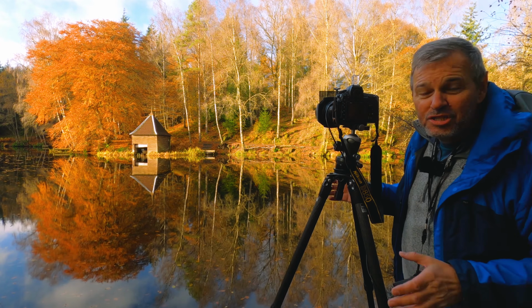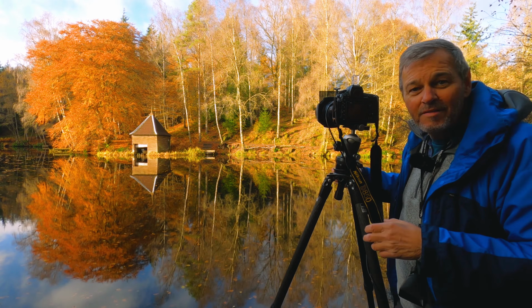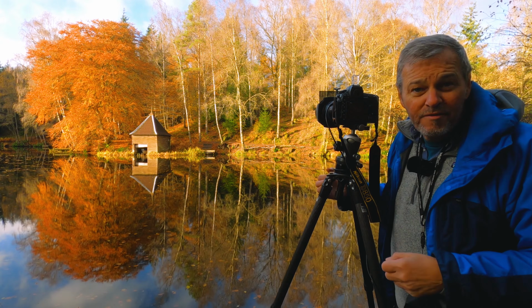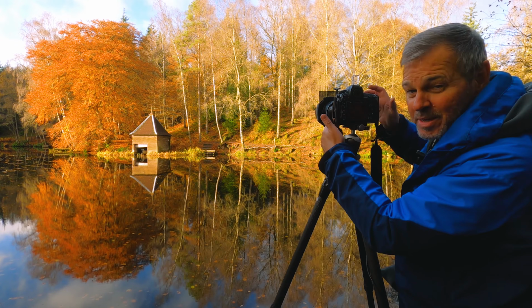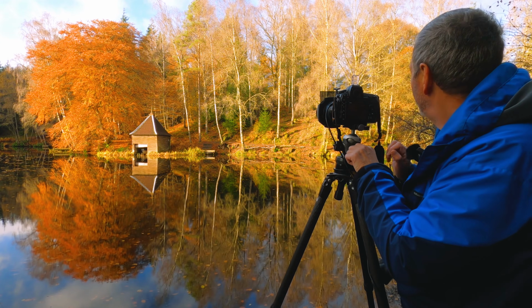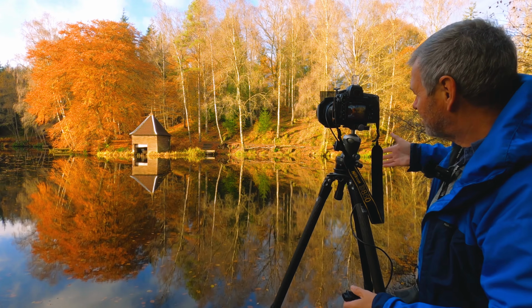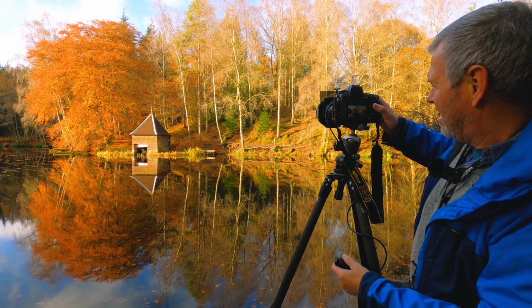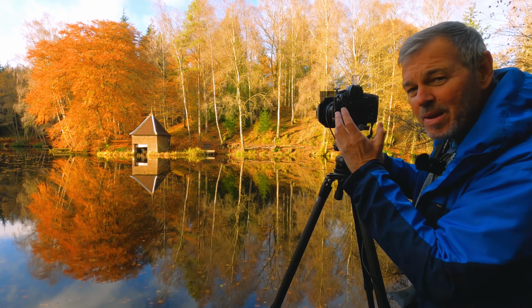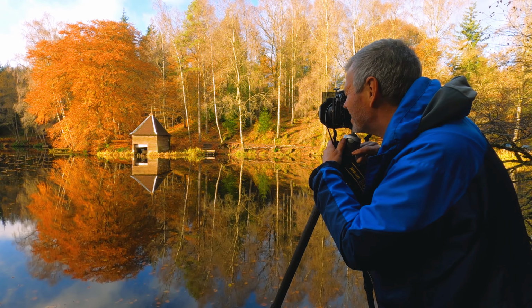Now, I've just come back to this location, and because the sun's come out, I've changed to a 16 to 35 mm lens, and I've changed my composition. I really like this because I've got some great clouds. I'm using these vertical birch trees. The lines of these trees look gorgeous, and it really makes the colors pop out. Just turn this a little bit more.